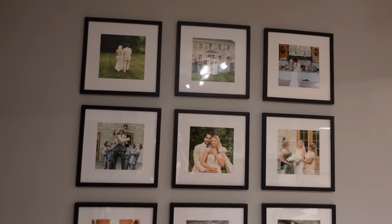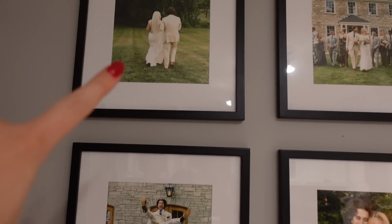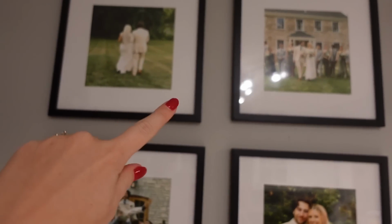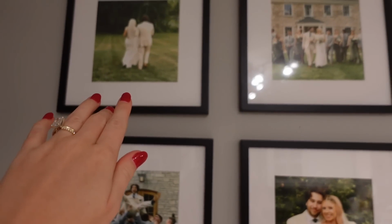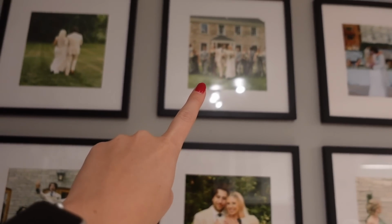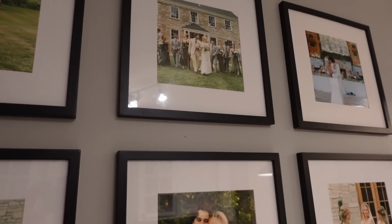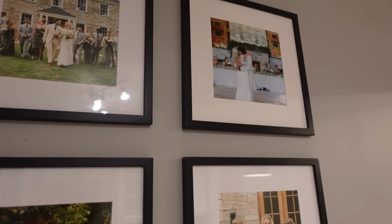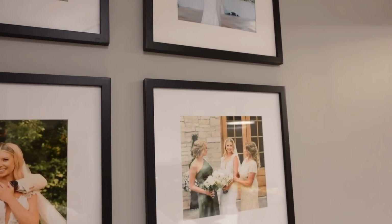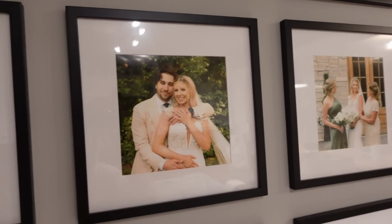But I actually really like that it's all wedding themed, and it's just a bunch of my favorite photos. Our photographer snuck this picture of us as we were walking, taking our couples photos, and it ended up being one of my favorites. This is one of us with all of our bridesmaids and groomsmen, our first dance, my mother-in-law and sister-in-law, of course, Kyle and I front and center.